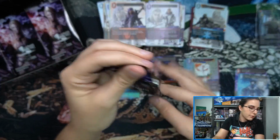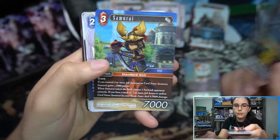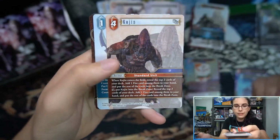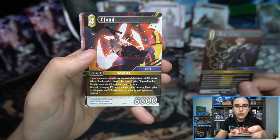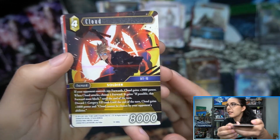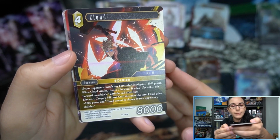It looks like we're perhaps closing in on the halfway point of the box. Not there just quite yet, but getting close. We have 2 legends so far. Like I said, keeping an eye out for 2 full arts. Montleonis hero foil. We do have Cloud Legend, another kind of anime-esque art style here. The illustration here is by Lisa Fujise.